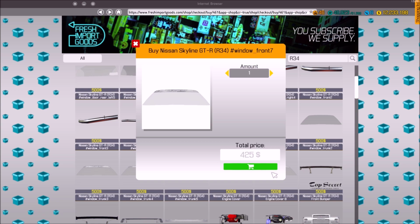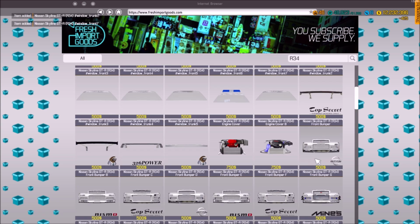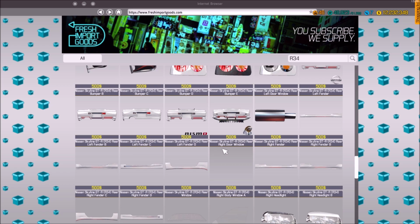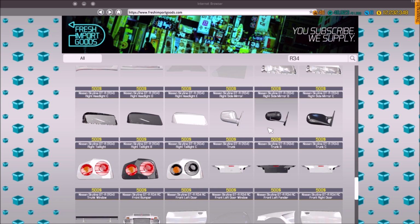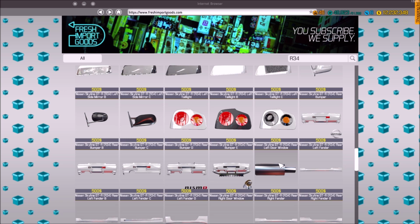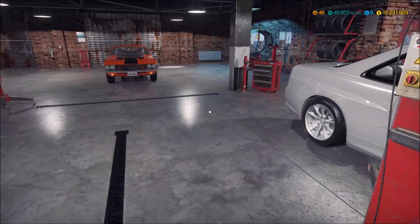Can't read what that says, but I'll get that one. Trunk and, well, that tells you right there. I believe that is GollyWog that has this mod. So, I have to take a look to see what left door window, but is that the dual one or not? I don't remember. Okay, so we will play it by ear. How's that?